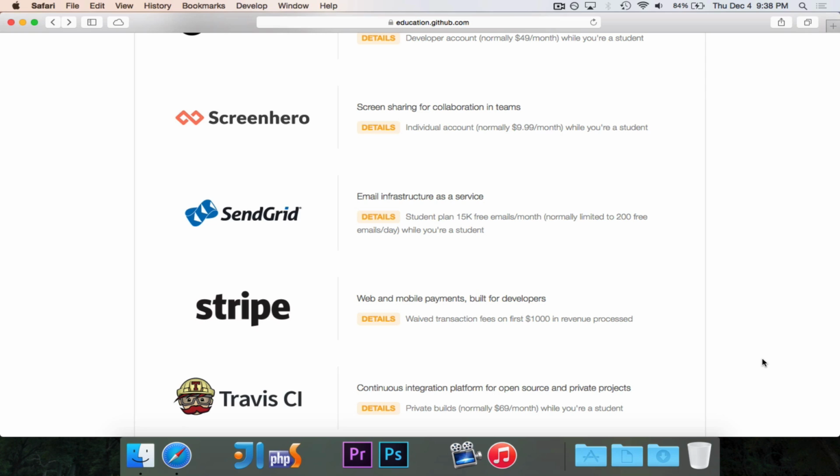We have the Travis CI, or continuous integration. This is a continuous integration platform, and you will get private builds, normally $69 a month, again, while you're a student. So as long as you're a student, this will work. Continuous integration is pretty neat. It's where it will basically build all of your applications as they are updated. You can link it to, say, a GitHub repository or another repository, and have it automatically take data from there and build it correctly into something that can be run. In case of Java, it would export it as a jar file, and then make it available for download.